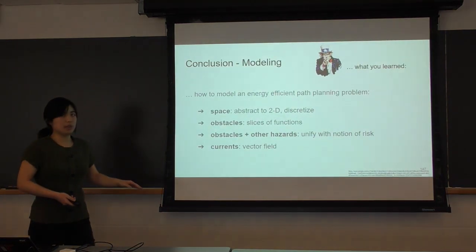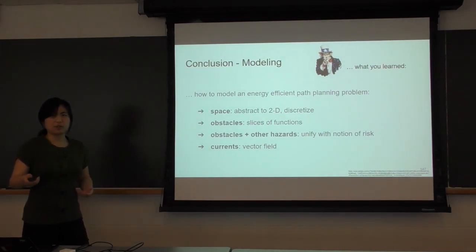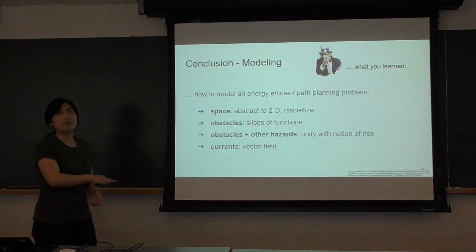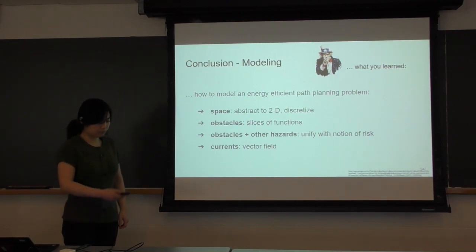Looking at the obstacles and the hazards together, we created a risk field to assign a value of risk for every point that's on our grid. And then at the end, we overlaid a vector field on top of the entire environment so we can provide information about how the currents work in here.